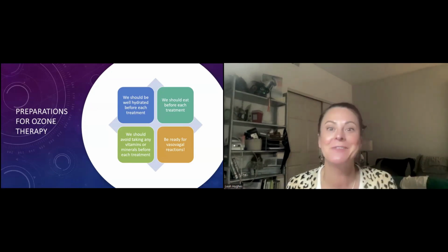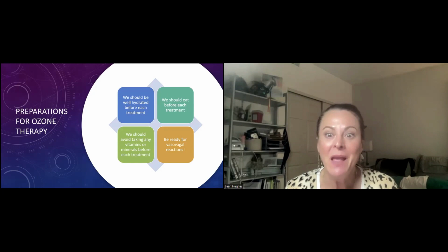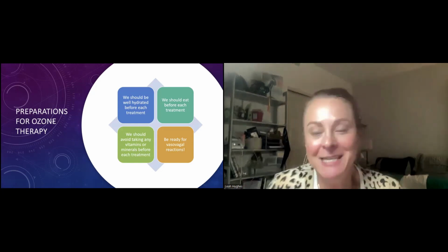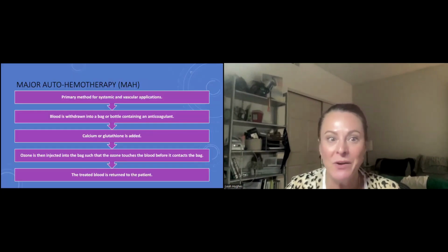What is a vasovagal restriction? That is you passing out and getting lightheaded. So we just want to prepare for that. That's going to be more on the side of the clinician who is taking care of you and getting ready. And these usually happen when we're coming at you with a needle to poke you with an IV. We don't usually typically see any of these when we're doing insufflation therapies, or when you're doing them at home.